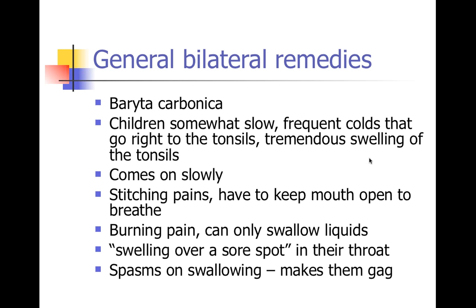Okay, another bilateral remedy is Baryta carbonica, and this is a remedy to think of in children. Somewhat slow, frequent colds, going right to the tonsils, tremendous swelling, and it usually comes on slowly. Stitching pains, they have to keep their mouth open to breathe. Burning pain, can only swallow liquids. Swelling over a sore spot in their throat, spasms on swallowing makes them gag. So for me, this is a remedy that I think of in children.